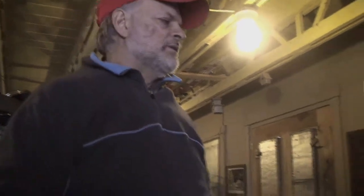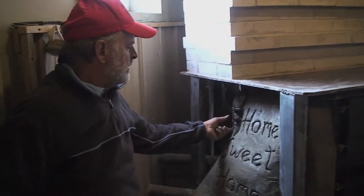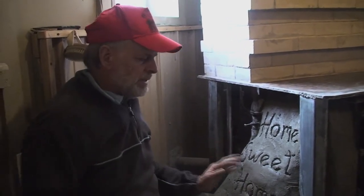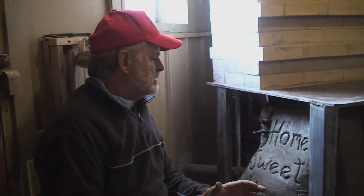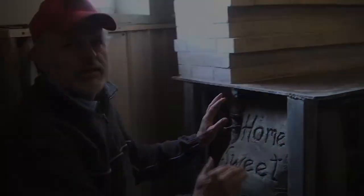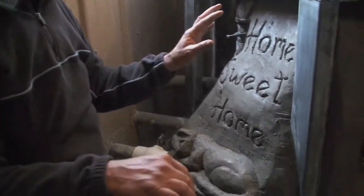This stove doesn't heat the atmosphere. That's the beauty of it. This is like awesome old technology. This here is like your air inlet. You wanna get the air from the outside of your building. You don't wanna be taking already heated air that's inside of your building and wasting it by putting it in to combust the wood. Colder air from outside has more oxygen and makes better combustion.